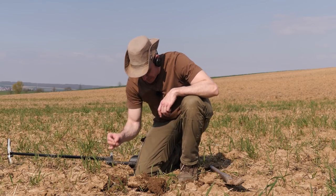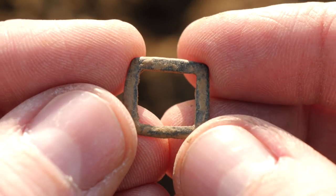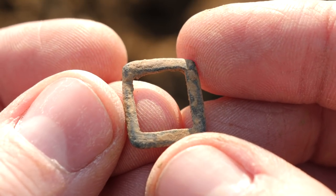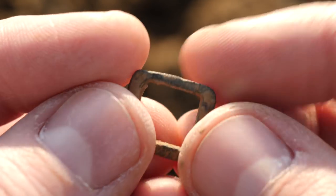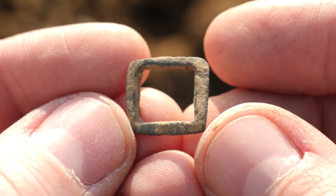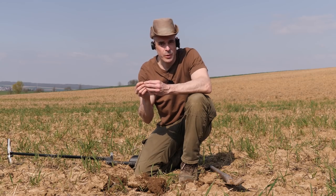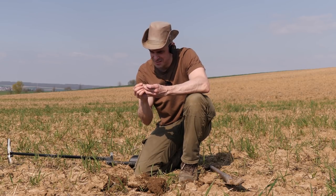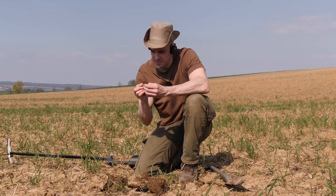See it already. That's a buckle. Beautiful little buckle. This is medieval. You can see that it is old. It's primitively made. Yeah, lovely one. I would say high medieval times, maybe. Yeah. What it was used for is difficult to say. Must have been something very delicate. Would be very interesting to know what it was used for.